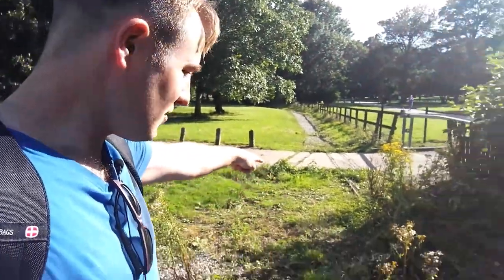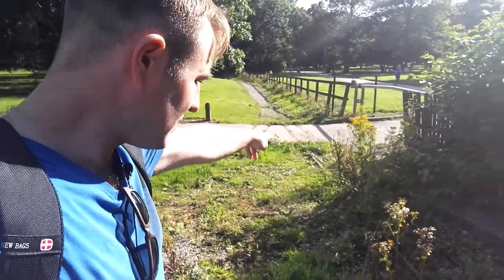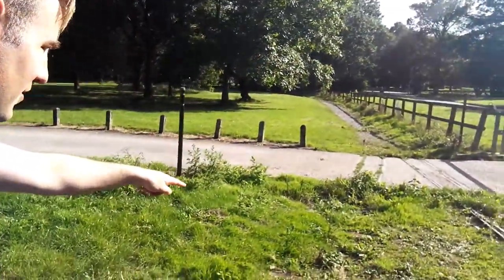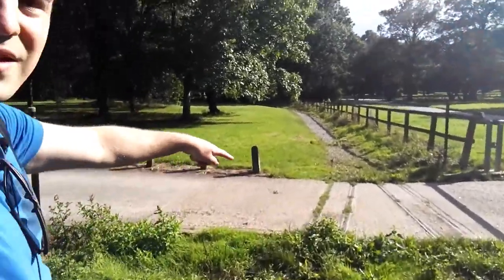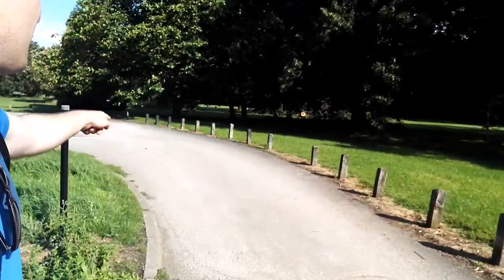Anyway, there's a section of track still in situ. I think it's because the rails are concreted in at that end, so it's one long piece of rail. That's why they haven't taken them out. And you can see there's another set there. So this would have been the end of the runround loop. The runround loop would have actually been on this level crossing.